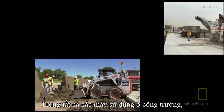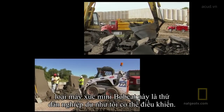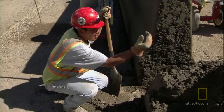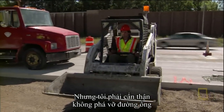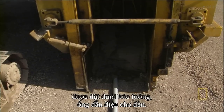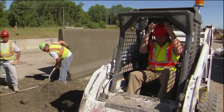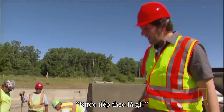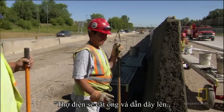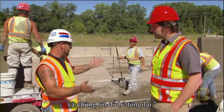Out of all the machinery used in this road construction, this Bobcat is the only one an amateur like me can safely operate. But I need to be very careful not to snap the conduit embedded in the bottom of the wall that will carry electricity to a light pole. So we've taken the wall down, Troy. Now the next step is what? Electricians have to cut that pipe, run their conduit up, and then we just pour it back in.